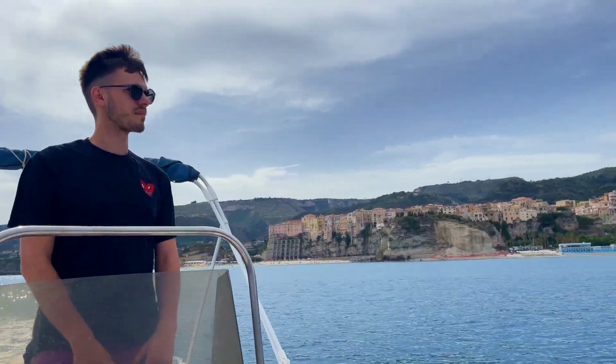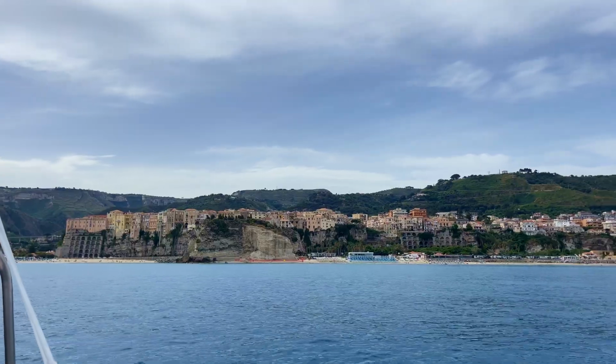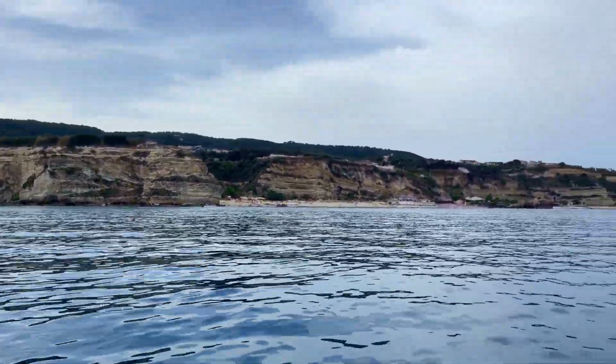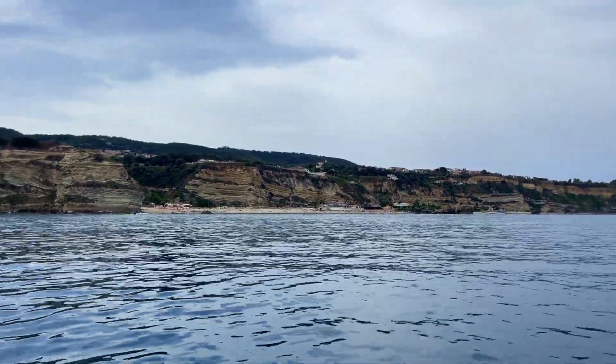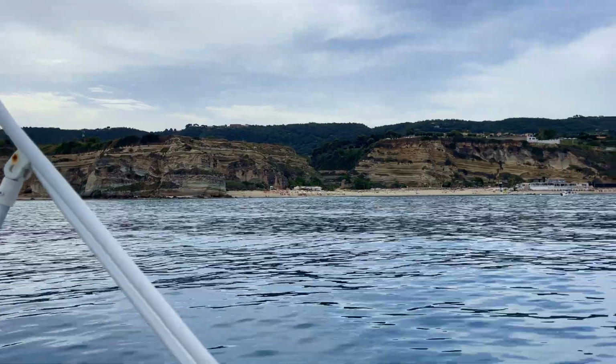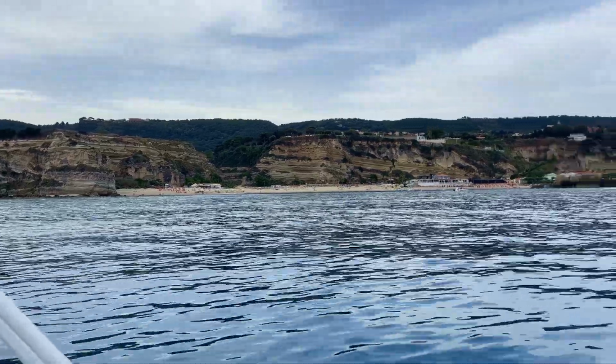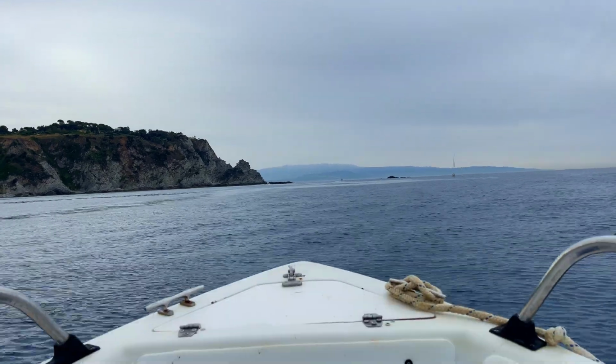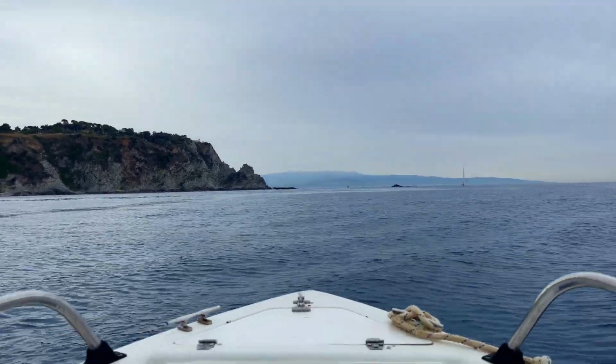So we rented the boat for 130 euros, and then you always pay for the gas at the end of the day, depending on how much you drive. I feel like we paid under 30 euros for the gas at the end of the day, but we also drove a lot. So we were heading right now to Capo Vaticano.